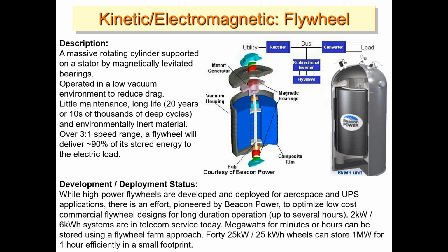We need quite a bit more of that, but you can maybe use a couple of them and power your whole house. So yeah, that'd be fantastic.